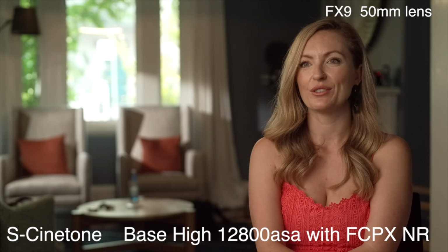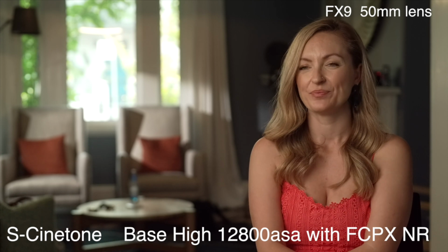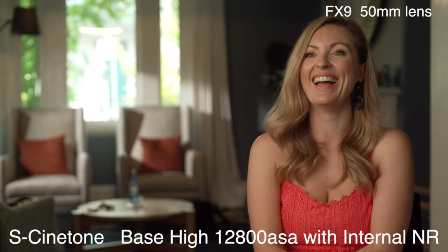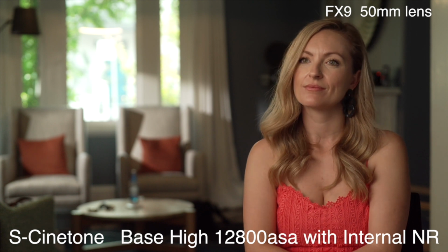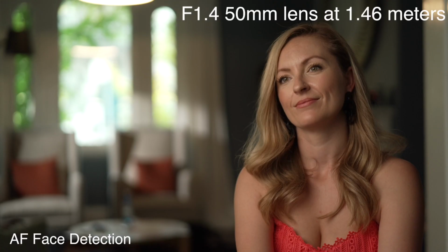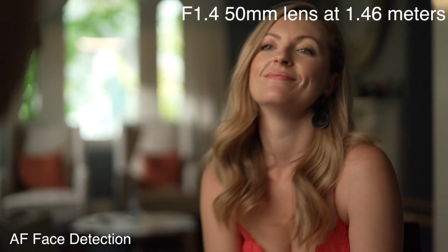But again, here's our Cinetone 12,800 ASA. Oh my God. We did a couple of versions. This is with a little tiny bit of Final Cut noise reduction. But here's the internal noise reduction, and there's no penalty in that. I can't see any plasticizing in the skin or the face. That's amazing, 12,800 ASA. The most appealing thing about this camera is the autofocus for this exact situation.